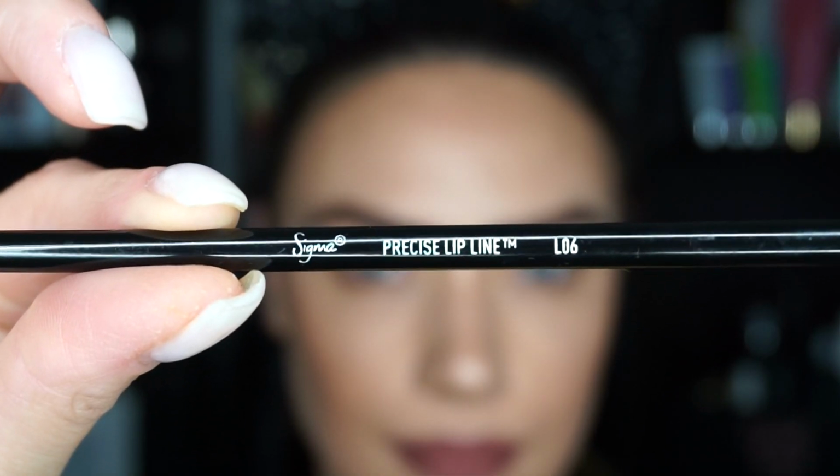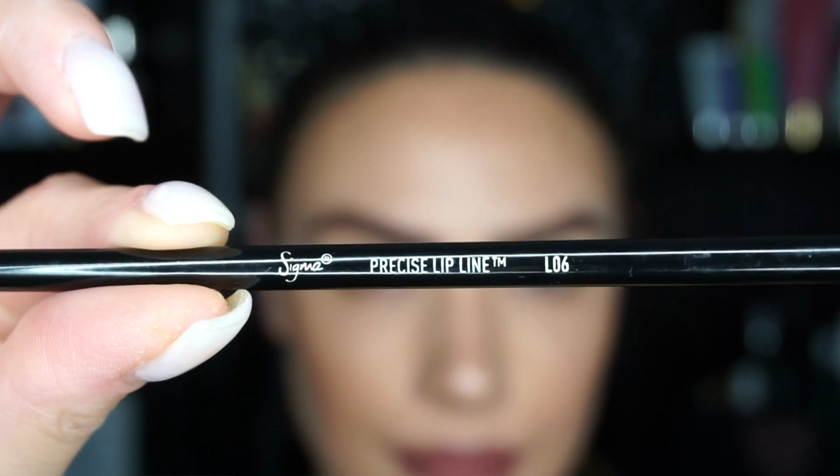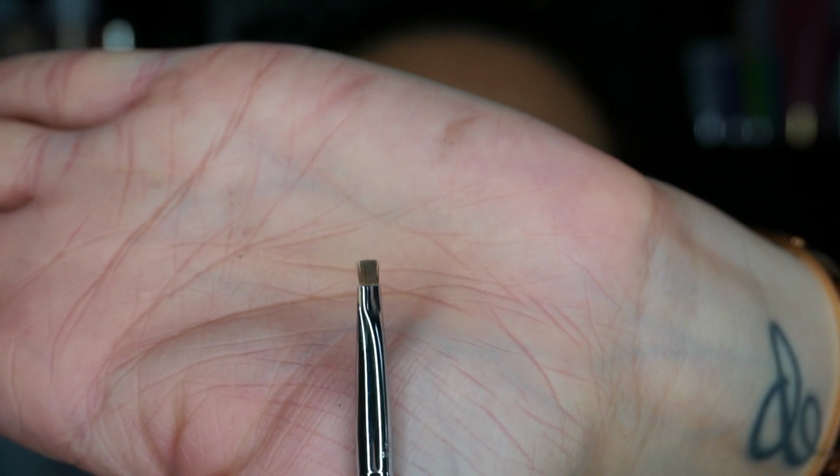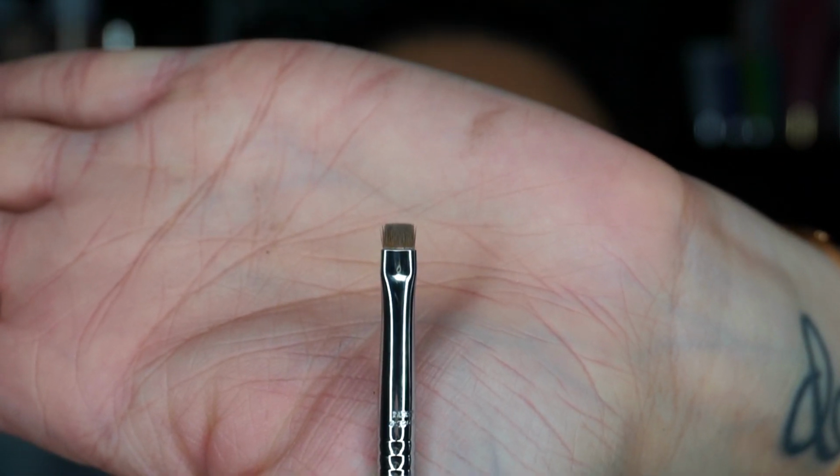The next step for me, and pretty much the most important step in my opinion, is to clean up my brows. I finally found this brush back and I'm so glad. I recently did a declutter of my brushes and I finally found this brush again. I knew I had it and I didn't know where it was, so I'm happy I found it. This is the Sigma Precise Lip Line L06. It's super tiny and precise, as the name says.